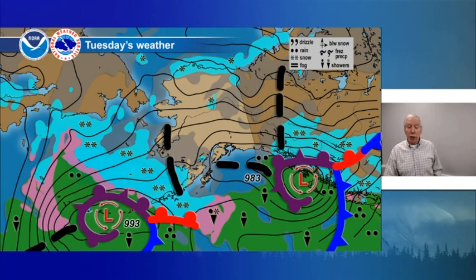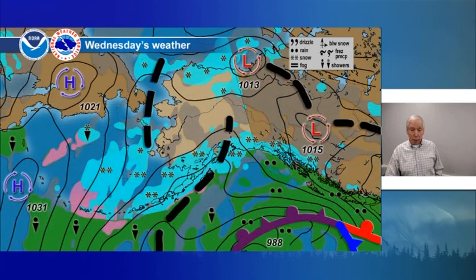So looking at Tuesday's weather, again, we have that 983 millibar low just off of Dixon Entrance, Sterling Park there. Some snow out ahead of it and rain in behind it. And then we have the low near Atka, about 993 millibars and a front wrapped around it too.